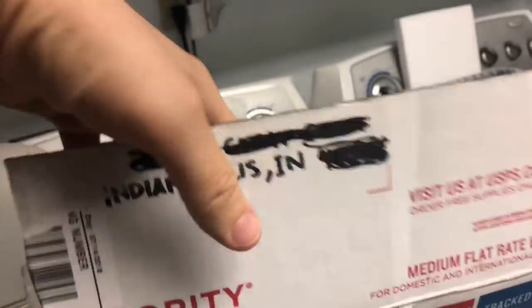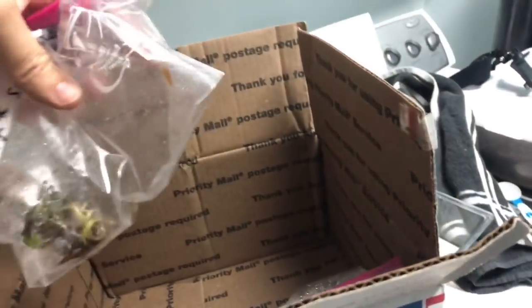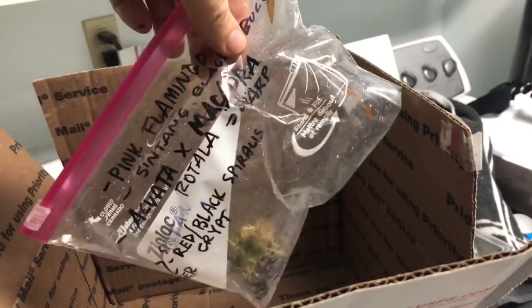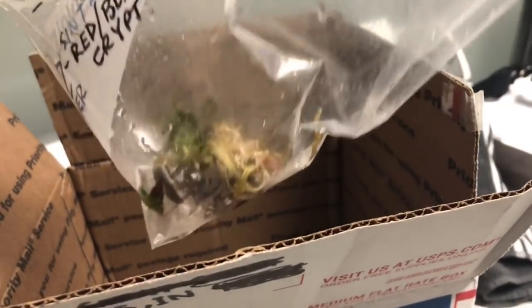And then I also got some plants. Big shout out to Alexander Williamson. These actually came in on Friday. I got to the lily. He sent me one of them super rare Micranthia, some Nymphaea lily. I can't remember the exact name for it, but I guess it's really rare. It's one of the really rare ones he got from Steve Wilson. And then he sent me like pink flamingo, satang black, Achiata times Macaranda. I don't know if I've ever seen that one. Oh, and this red black Spiralis crypt, which is super awesome.